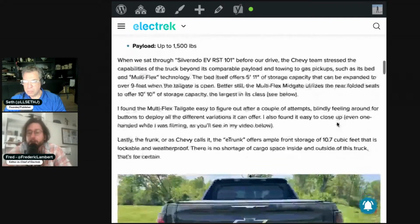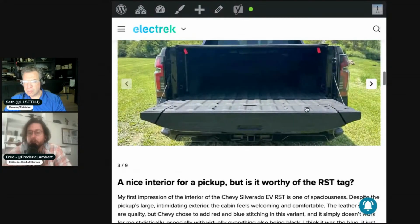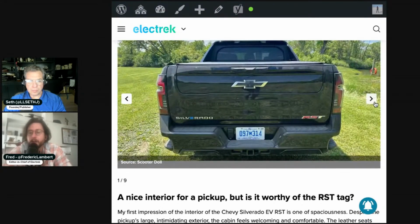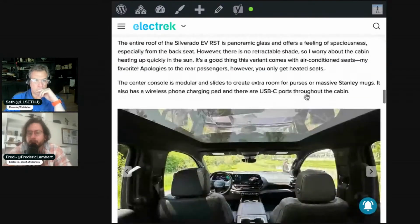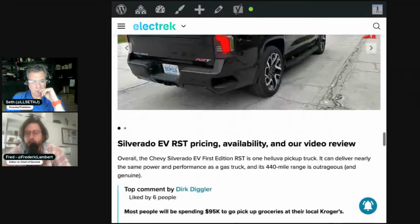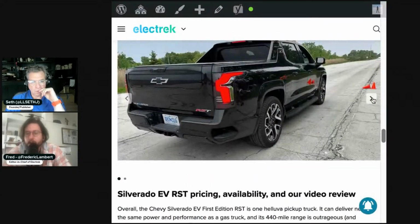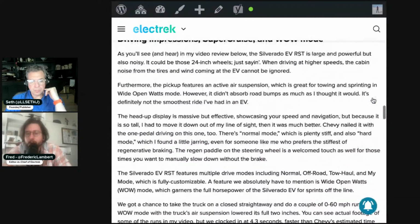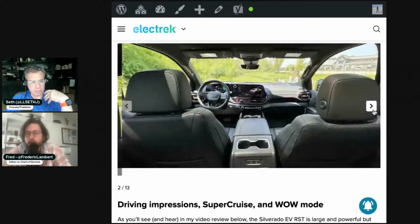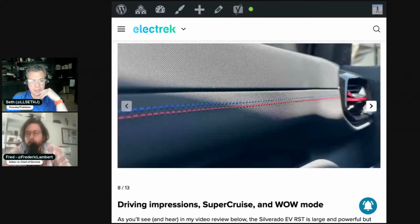I strongly suggest you go check out Scooter's post on it. He demonstrated a lot of things like the midgate here, which has two tailgate configurations. It's pretty good. They also have this cool representation of the usefulness of the gate itself. Basically the back of the truck bed opens up and you can put stuff right out the back. You can also drive around with it open.